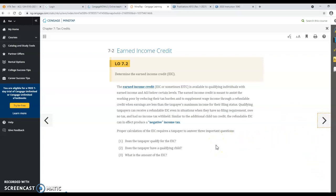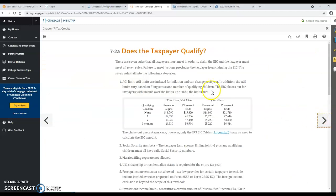Now, here there are various things you have to look at, okay? Number one, does the taxpayer themselves, so this would be Aidan and Isabel, do they themselves qualify to be able to use this? Number two, does the taxpayer have a qualifying child for earned income credit? And what is the amount? You have to be able to calculate out the amount. Okay, so does the taxpayer qualify? So there's 7 rules, and the taxpayer has to meet all 7 rules.